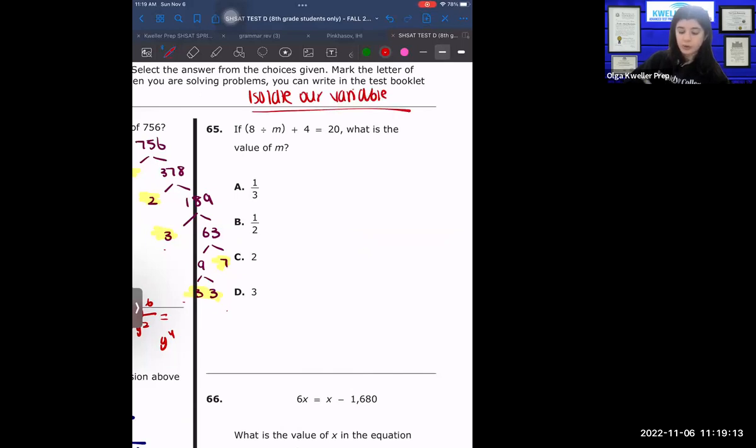So how do we get m alone? First, we need to get rid of this. The way that we isolate our variable is we do opposite operations. So the 4 is being added, so I want to get rid of the 4. I'm going to subtract the 4 from both sides. So now I have 8 divided by m is equal to 16.